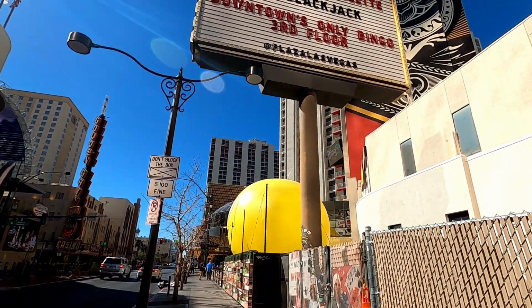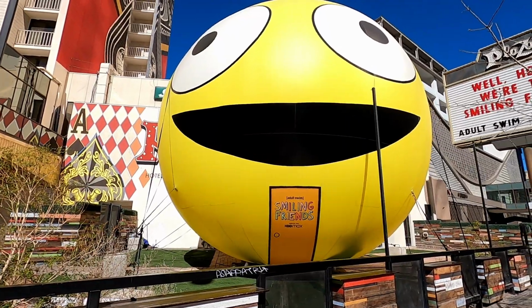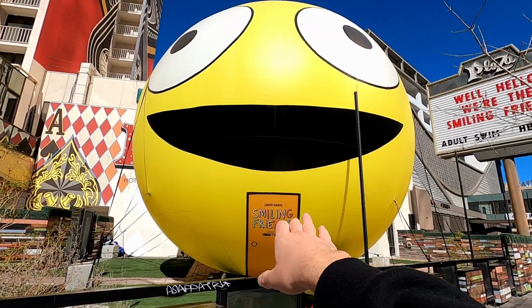I'm not sure if it's the smiley talking or someone else around it. Take a look. So I'm pretty sure this is what has been talking at us here. An advertisement seems like for a show.